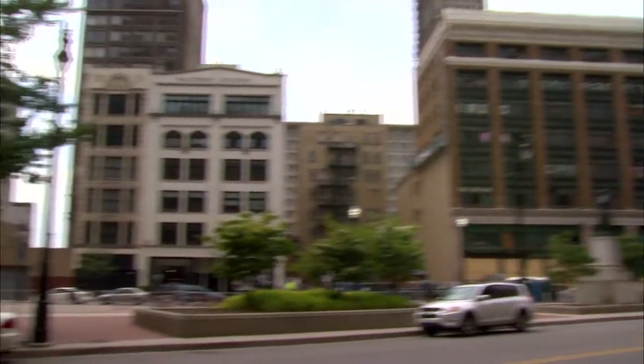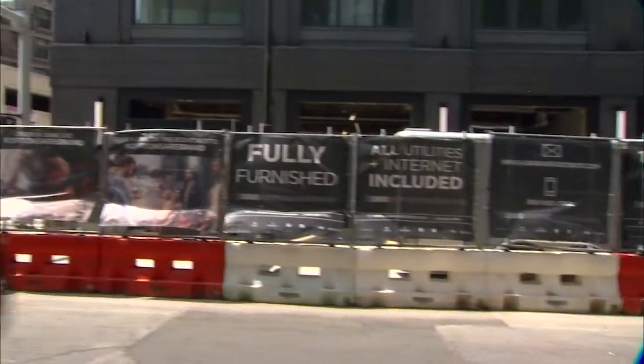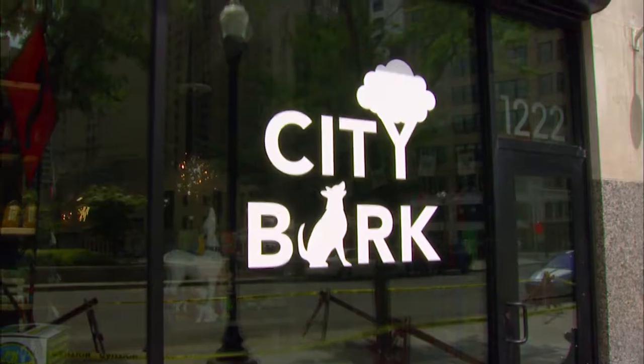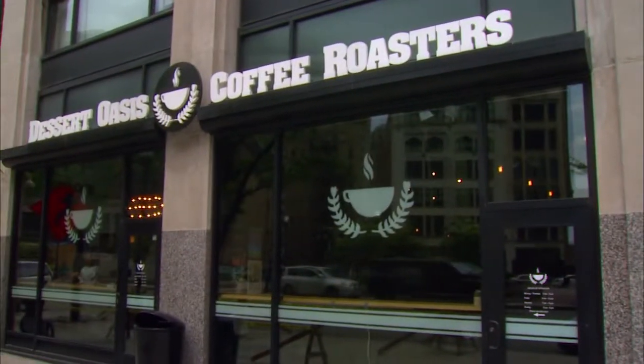The next area I am in is Capitol Park, and this area is a great neighborhood. It's the Capitol Park District. It's really being rejuvenated. They're redoing all these old buildings. You've got construction going on everywhere. We've got great storefronts. We've got shopping and Thai food. We've got City Bark. We've got Detroit Bikes over there. Great coffee. Just all kinds of places popping up.